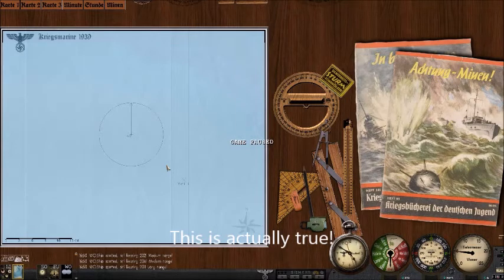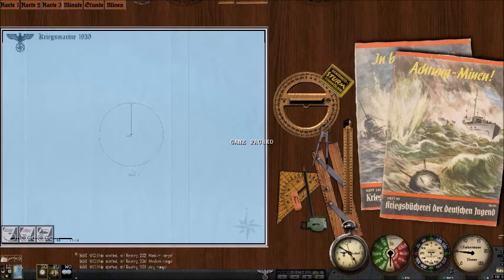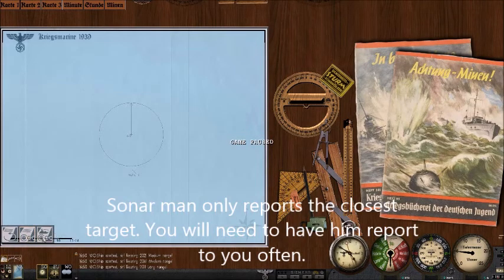Okay, so what do we do? We've got this guy here. He's coming up behind you and he's about to do a strafe. Well, one, your best friend is going to be your sonar man. Your reports. The first thing I do is check to see where the nearest guy is. Where is he coming from?